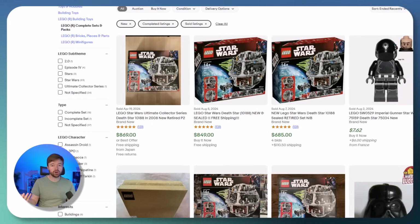This was a $400 MSRP, which would be a good investment if it didn't take so long to be selling at these prices. Again, this set was a 2008 set. So the fact that this is still selling in the $800 region, I would not consider this to be the best investment. But we have seen better performance. We will look at the newer Death Star in a while. That was a really, really strong LEGO investment.